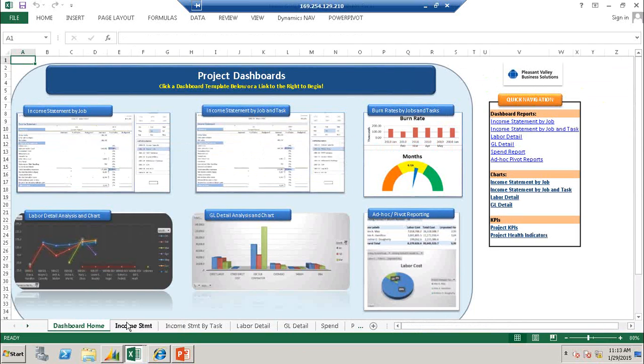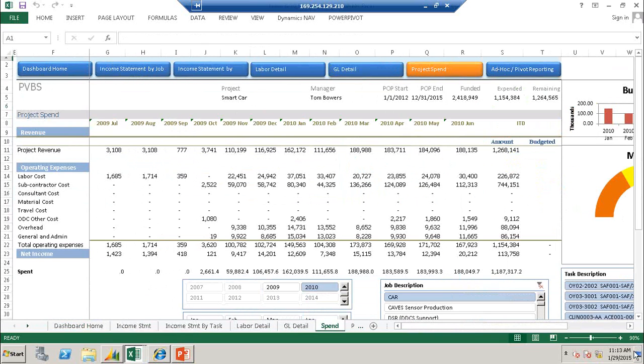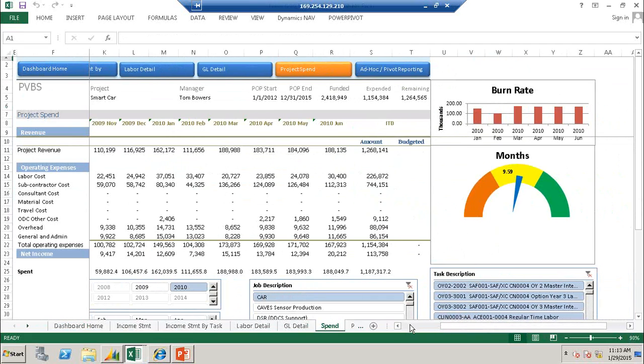So this is the project dashboard, and what it's showing me is overall income statements by project and task, labor detail analysis, which is showing me by labor category, what is the trend of hours and dollars being charged, GL analysis, so any of your other direct costs outside of labor, what does that look like by project? Then also a burn rate report, which is combining both the project profitability with details regarding funding.